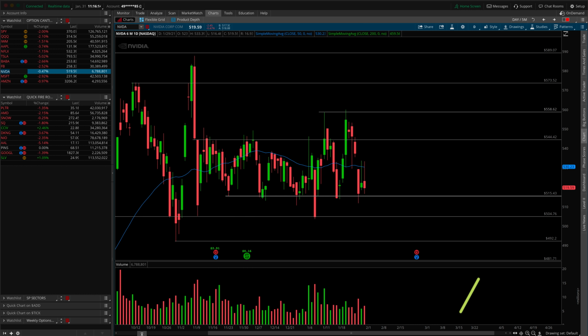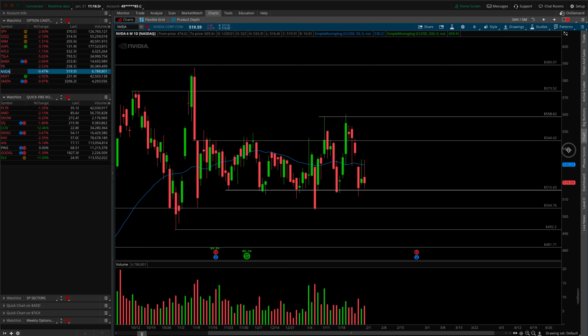NVIDIA earnings are a little bit further out, something to consider as we continue to trade though. What's so interesting about this chart is that it's just perfect ping pong back and forth, and I think we might remain in that exact same state until earnings is the catalyst that breaks it out of this range.